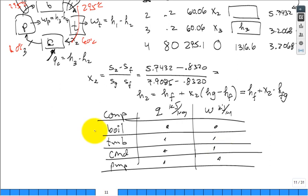So think about the boiler. Is the boiler to promote Q or to promote W? What does it do? It promotes Q's, so the boiler has no work. And then what about the turbine? Well, the turbine's insulated. And then the condenser, there's no shaft in or out. That's 0 as well. And then the pump is insulated. So that's our standard assumption.